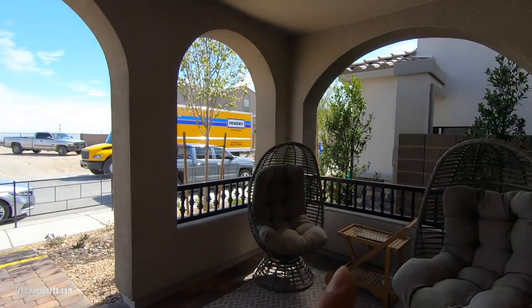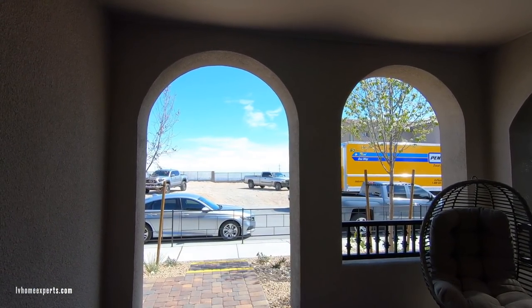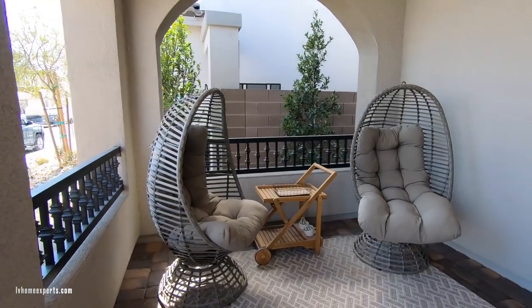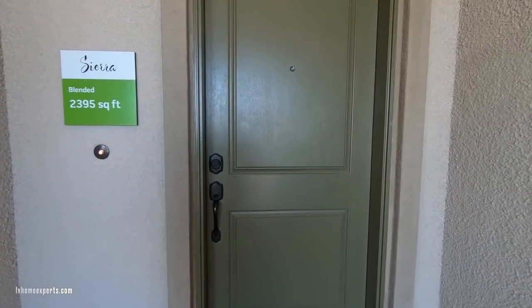Or think about this. What do you think about an iron rod that goes all the way here, all the way here, all the way over here with a door? Doorbell here and a camera out there. So now you have this additional courtyard privacy. I love that chair right there. It's really cool. So let's go inside. Let's take a look. See what this thing is all about.